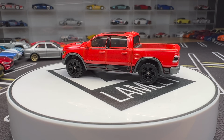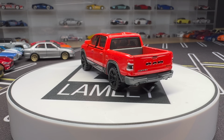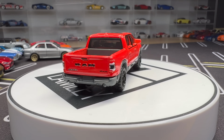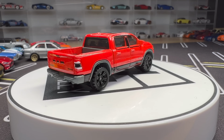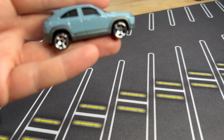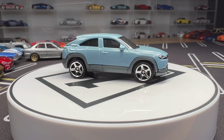I'm not featuring the opening parts as we go through these. We're just getting through the model so you can see them. Some have opening doors, some have opening hoods. The engines are detailed and things, but we're just focusing on the models themselves. So whatever you decide on best, it's your criteria. This might be lumped in a little bit with that Evoque.